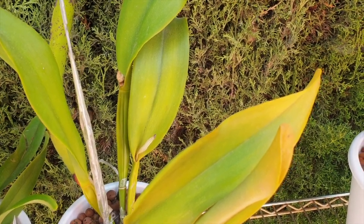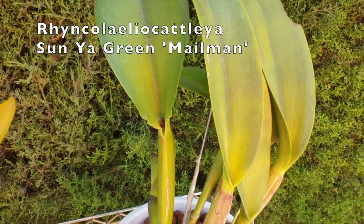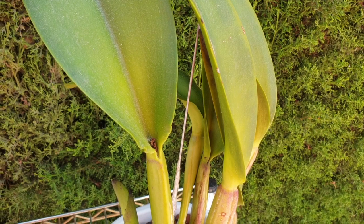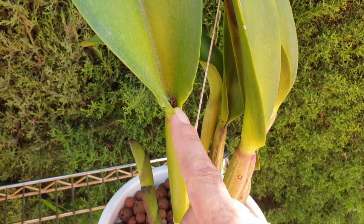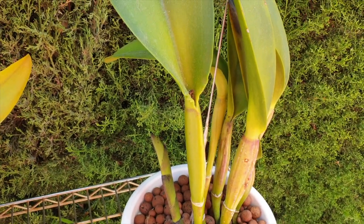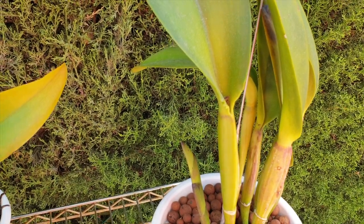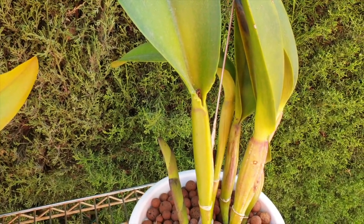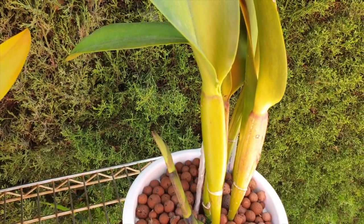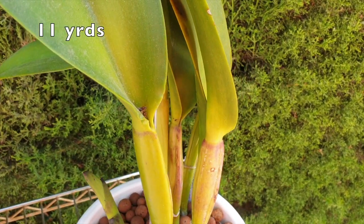And then here, my Mailmann. How I wish. Last year I had this one growing in my hot section, my top gun section on the east side, and then I saw it was developing buds, and then I moved it to my blooming alley to protect the buds from any of the harsh elements of the outside world. And it promptly dumped them. I was like, what? I'm not even 10 meters away from where it was to where I put it, and it dumped the buds.